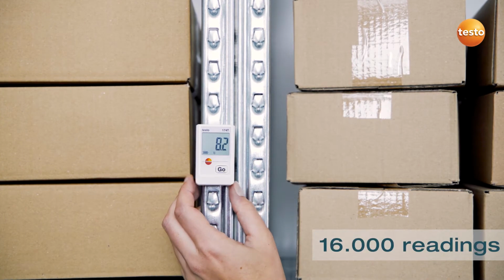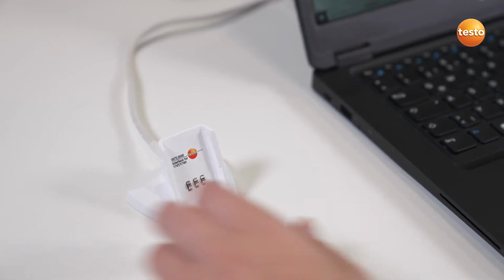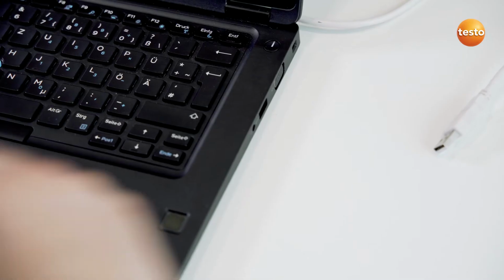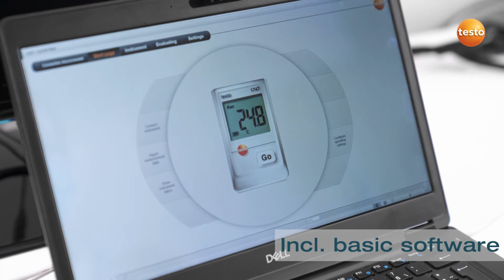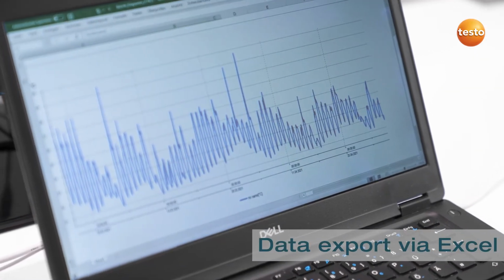Its internal memory records up to 16,000 readings. After the measurement, you connect the logger's readout station to your PC or laptop. We include suitable software for the analysis in delivery. Data export is carried out conveniently with Excel.